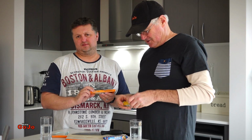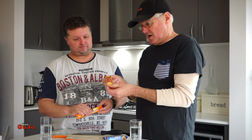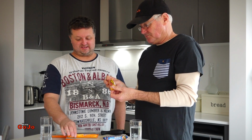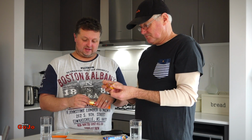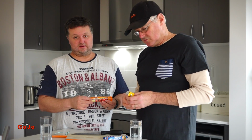Quite possibly. And the Honeycomb Mars has the whipped honeycomb flavoured nougat. So that's the difference there. So they're messing with the nougat and they're messing with the caramel. Interesting concept.